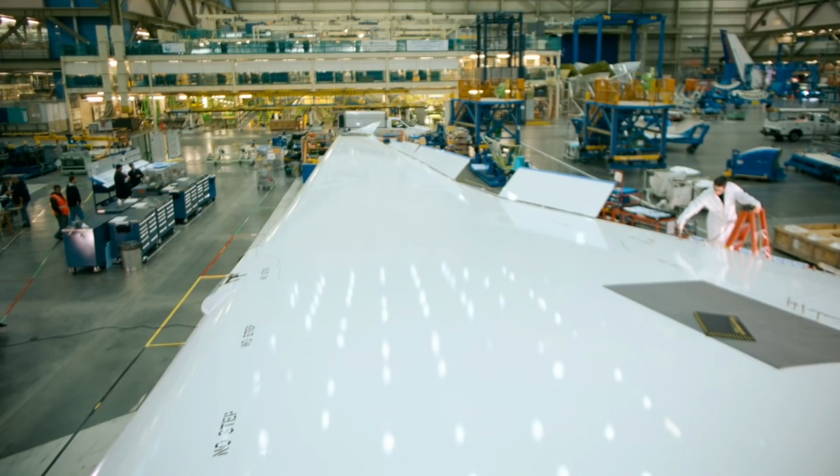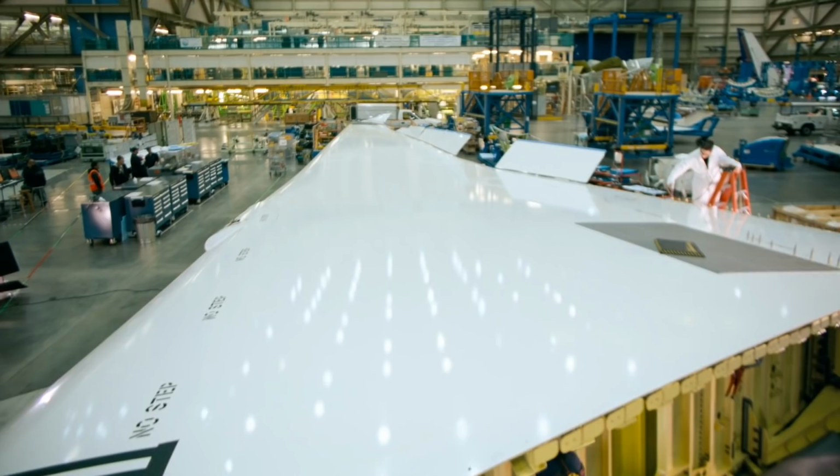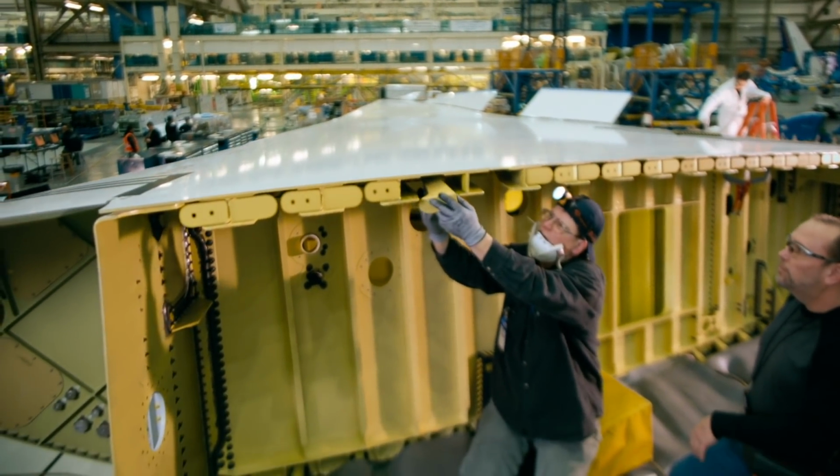Hey Jason, you think you can give me those parts and we'll do that fit check and location check here? All right, let me give that a shot. I think it's on stringer 18.